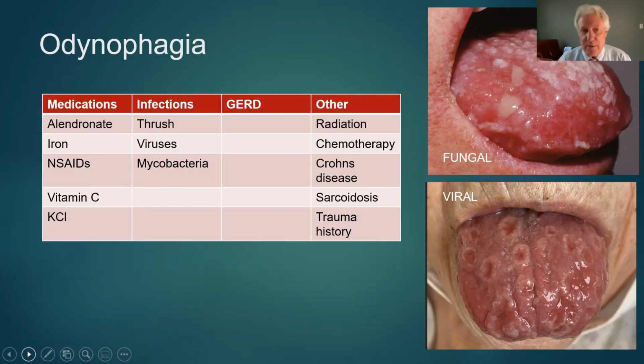And then viruses cause what's called stomatitis, and those are generally viruses such as herpes. COVID can cause some ulcerations too, so any virus is suspect. Gastroesophageal reflux disease, or GERD, can cause swallowing problems, as well as conditions such as chemotherapy or radiation. Next slide, please.